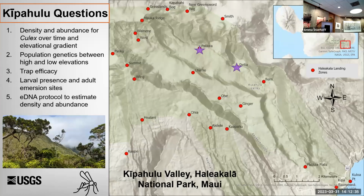Home to the Maui endemic endangered kiwikiu and ʻākohekohe, Kīpahulu Valley is a priority site for IIT release. Before we can release males, however, we need to understand the baseline demographics for the Culex population, as well as prepare for monitoring after the release. USGS PIERC was tasked with finding this information.